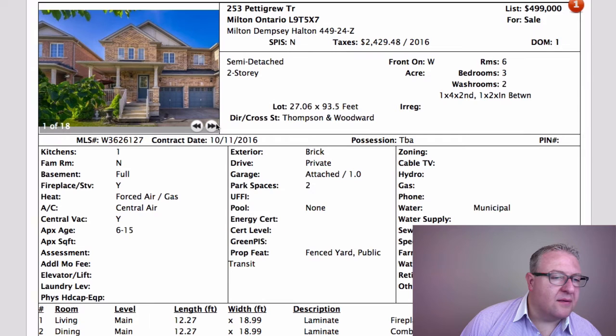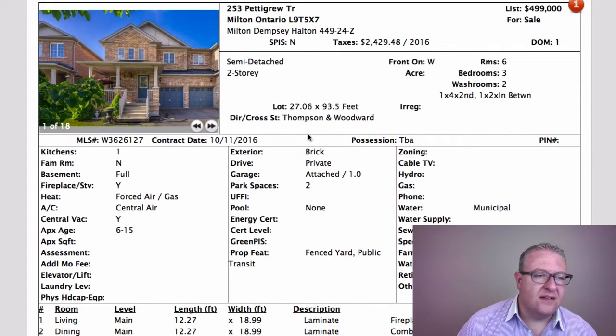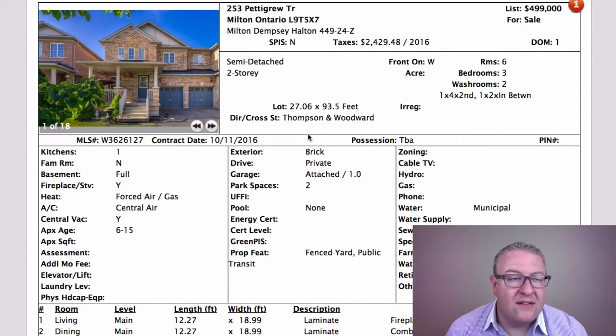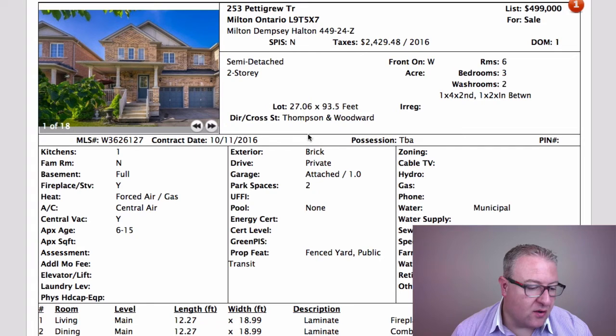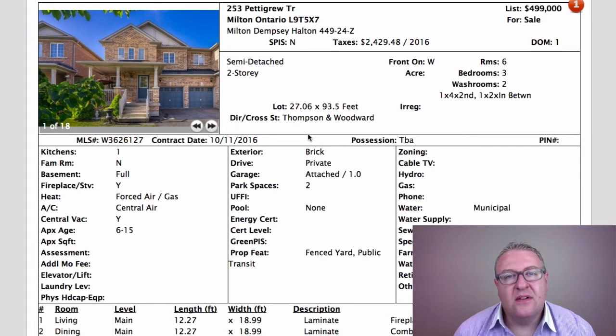But overall, I would say that for $499, anything with a backyard right now is really hard to find. So it's not a very big home, but I think I would expect this one to go up into the 5s.